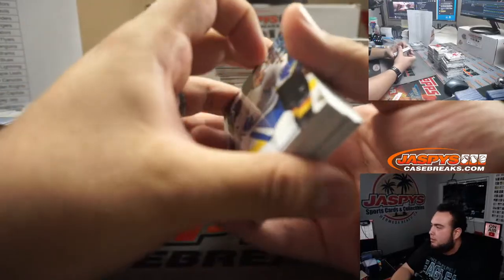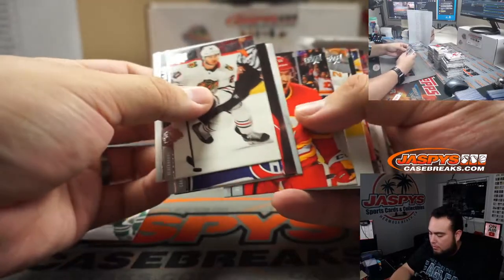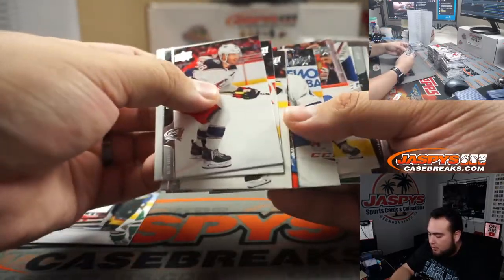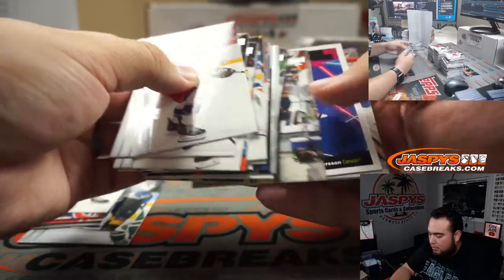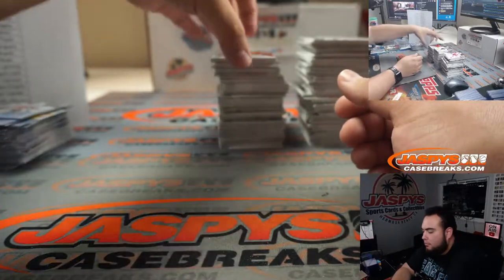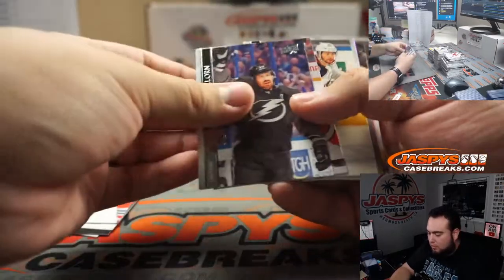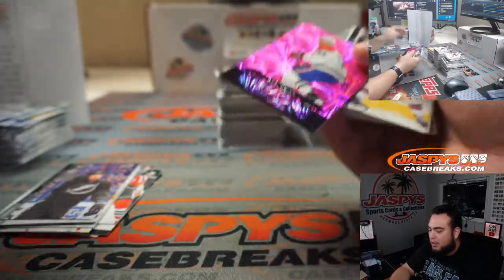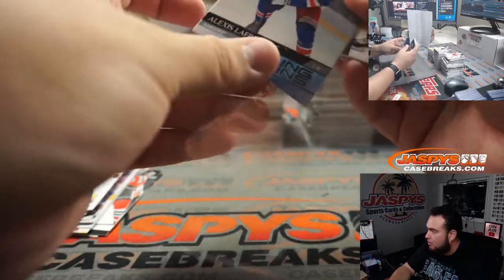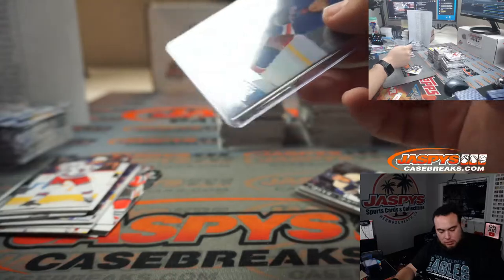Alright, three boxes left, guys. R10. Rossman's Dahlin. Could never sign an Upper Deck contract. Lucas Carlsson. We got a Nick Suzuki Pink Dazzlers. And Alexis Lafreniere, that's our second one. I should almost pay for the spot right there too as well. Maybe in the clear.